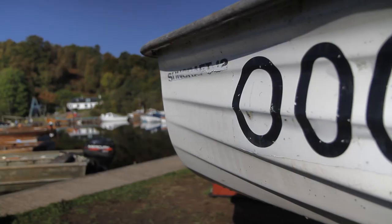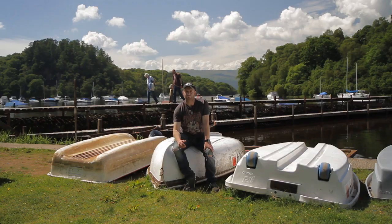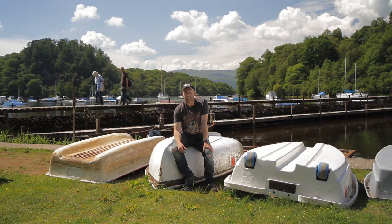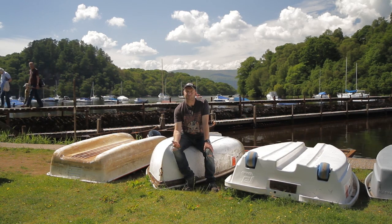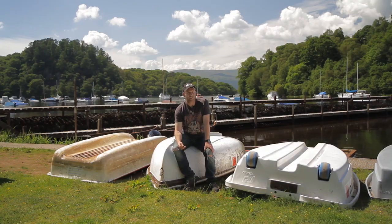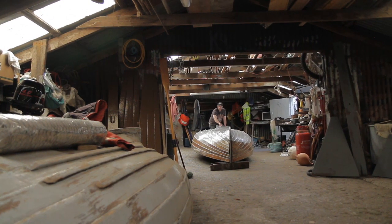Balmaha is quite a long established tourist destination, going back to Victorian times and beyond, obviously, with the steamer service to the place. When I grew up here, it's a busier place probably than it was in the 70s, you know, when I was young. But it still retains a bit of a nice village atmosphere.